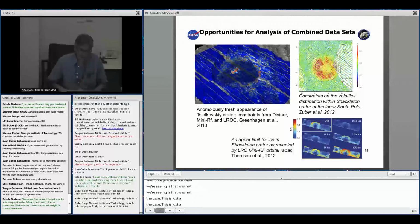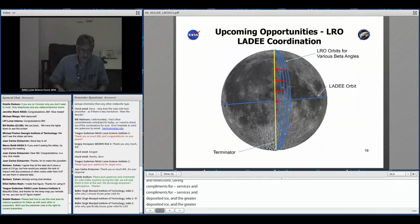As a mission moving forward, we have opportunities for combined data sets, and here is just a couple of examples. Again, LOLA reflections and Mini-RF. These are on the right for reflections over Shackleton Crater, giving upper limits for ice surface and deposited ice, and then Tsiolkovsky Crater using multiple data sets as well.